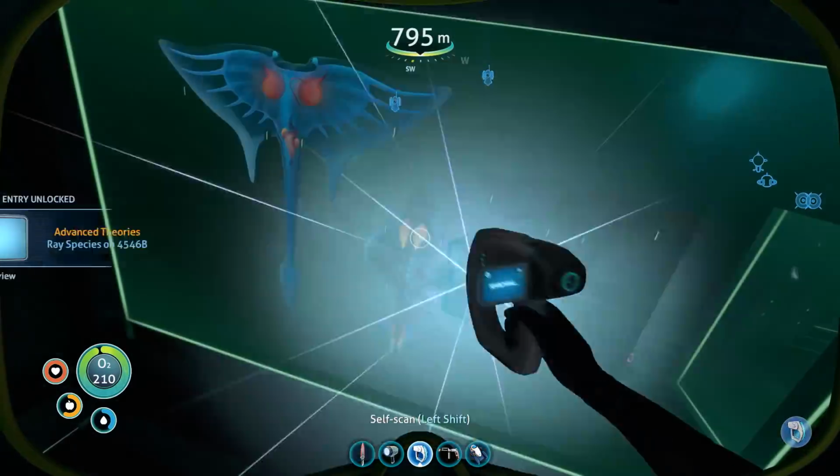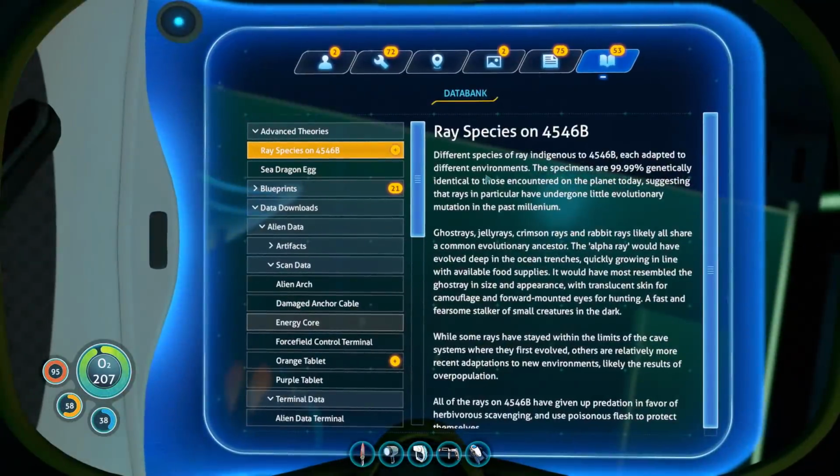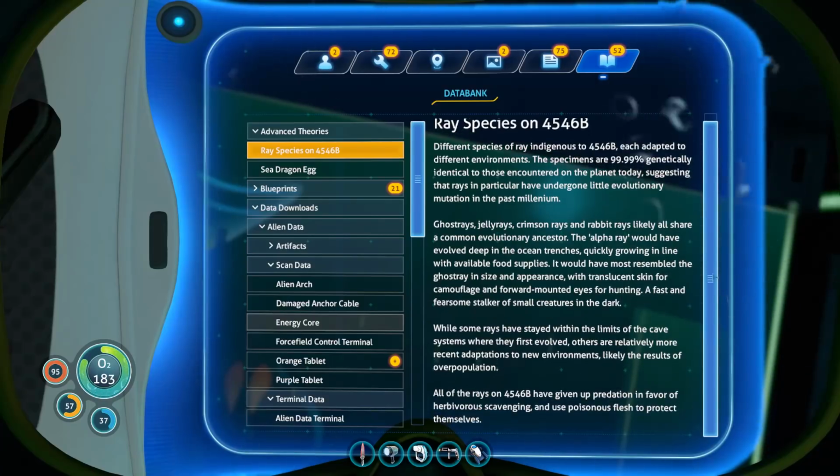Ray specimens. Different species of ray indigenous to this planet, each adapted to different environments. They are almost 100% genetically identical to those encountered on the planet today, suggesting that rays in particular have undergone little evolutionary mutation in the past millennia. Ghost rays, jelly rays, crimson rays, rabbit rays likely all share a common evolutionary ancestor. The alpha ray would have evolved deep in the ocean trenches, quickly growing in line with available food supplies. It would have most resembled the ghost ray in size and appearance, with translucent skin for camouflage and forward-mounted eyes for hunting. A fast and fearsome stalker of small creatures in the dark.